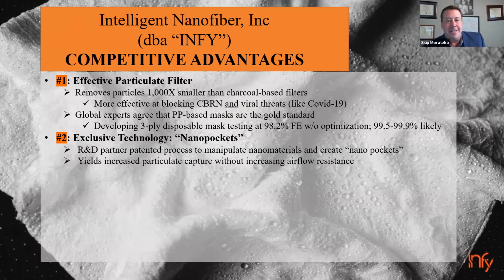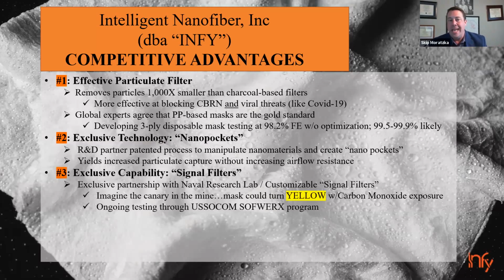Our material is fantastic for filtering all those particulates, including COVID-19, and we've already tested it with results that are very encouraging. We're also working with a partner that can create nano pockets. If you think of a forest in the winter, it's easy to see through the trees. But he makes that forest of trees in the spring with a lot of foliage, and it's easier to collect the particulate without impacting the air flow. So in terms of wearing a mask, the breathability.